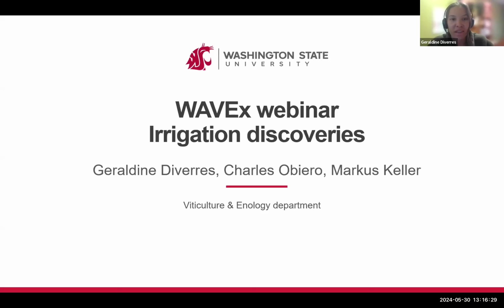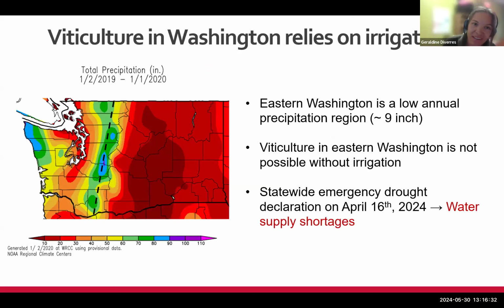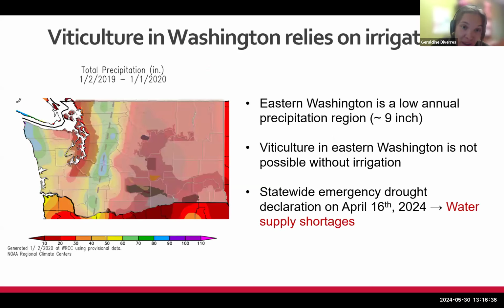As you probably already know by this point, the area where we grow the most grapevines in Eastern Washington is located in a very low annual precipitation region, and viticulture in Eastern Washington could not be possible without irrigation. That poses challenges in particularly dry years, and 2024 is one of them, because on April 16th there was a statewide emergency drought declaration that translated to water supply shortages in many regions. In fact, in my vineyard, we don't have irrigation water until presumably next Monday.